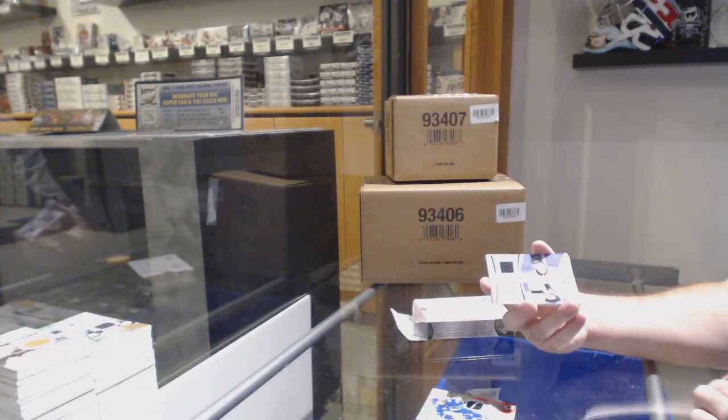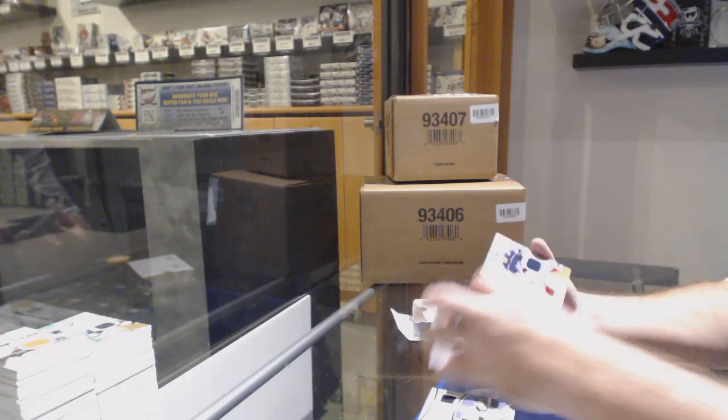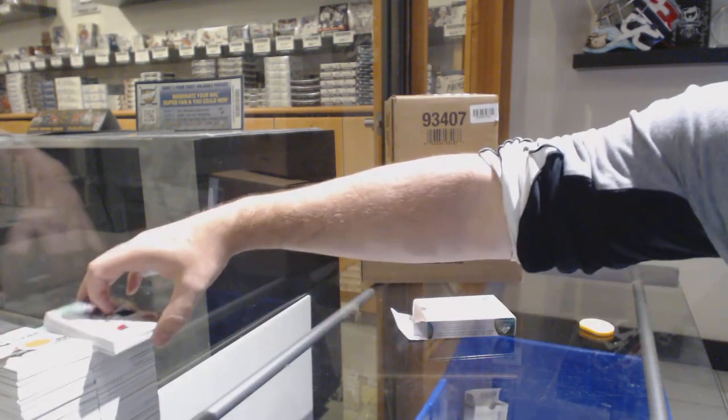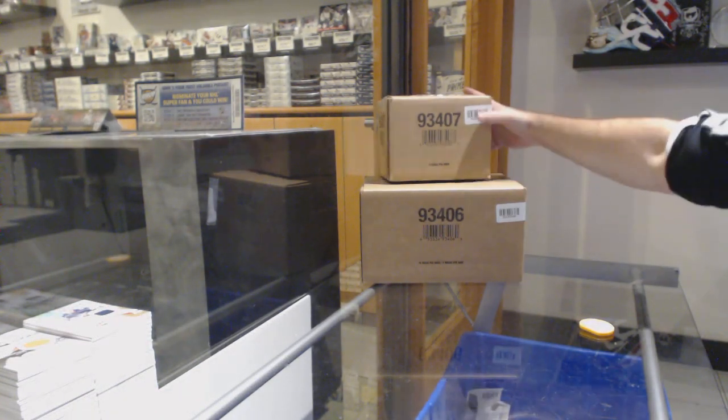We've got a Showcase Standouts jersey of Jack Eichel, Skills Fabrics of Brent Burns, and an Elvis rookie jersey to 5/99. So two net cords in that case.